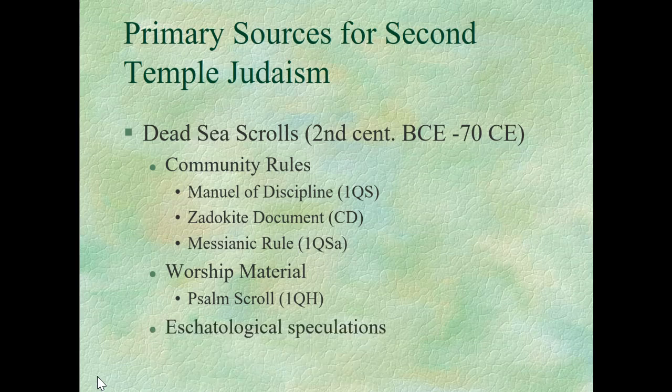We also have eschatological speculations. So we have something known as the War Rule, 1QM. This source understands the preparation for a final battle in which members of the communities are going to participate, and what will happen in that battle. So it's kind of like a revelation of what God's plan is and how this community is going to participate in that plan.